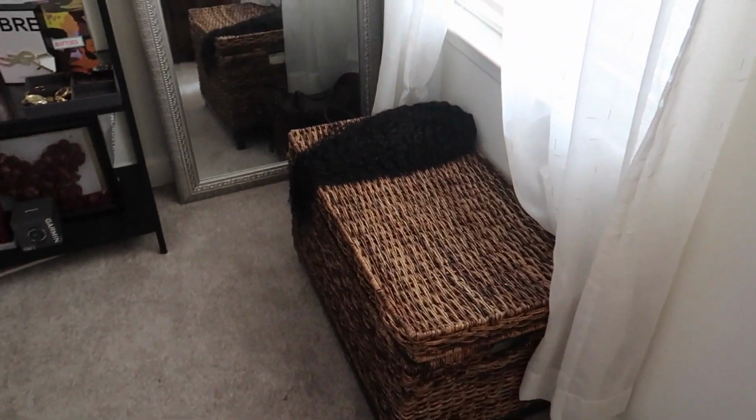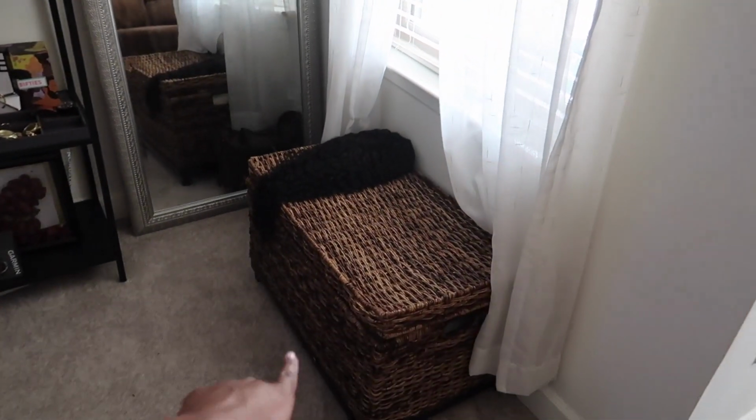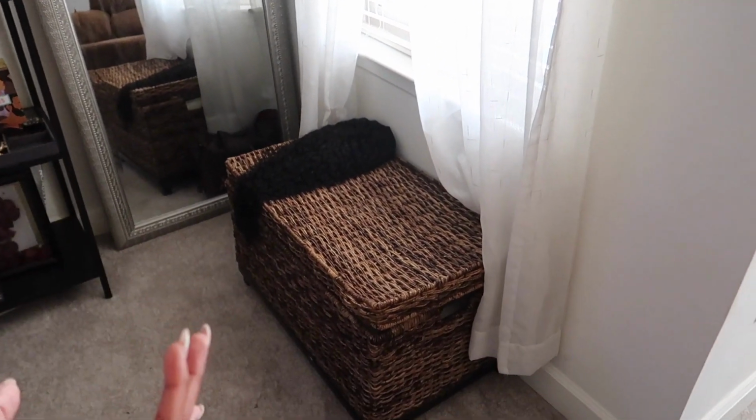And then we put this little basket here because, like I said, we really haven't figured out what to do here. But this basket holds pillows, blankets, and stuff at night just so that we don't have to put them on the floor. And then we also put curtains up in here really high, which I think makes it very moody and very vibey in here.